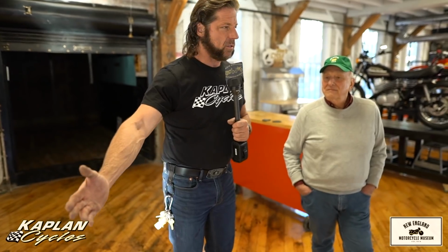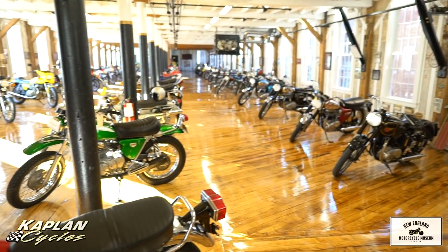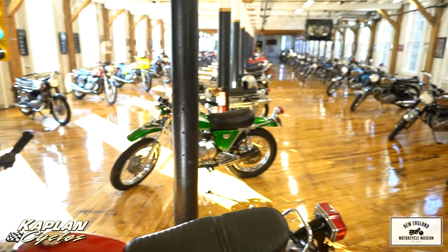But the bikes that are donated to the museum with the request to stay here, like this black and silver Suzuki over here, that's a museum bike. The black and silver Honda is a museum bike that was donated that we restored and promised the family we'd never sell it. So we are a motorcycle museum, but Kaplan Cycles is a buy-sell trade company. We sell most of our bikes on eBay all over the world.